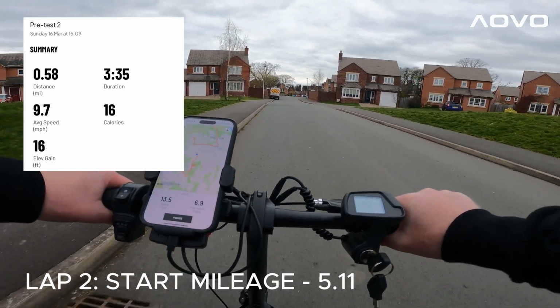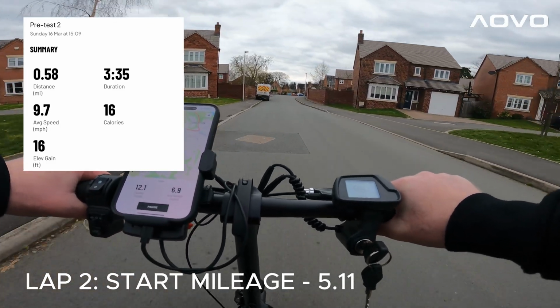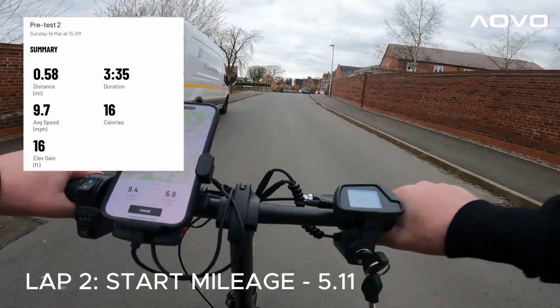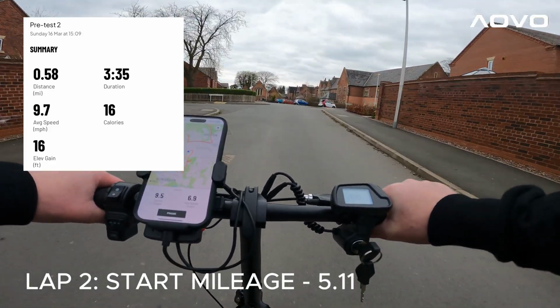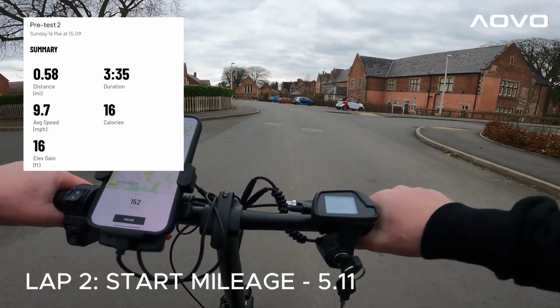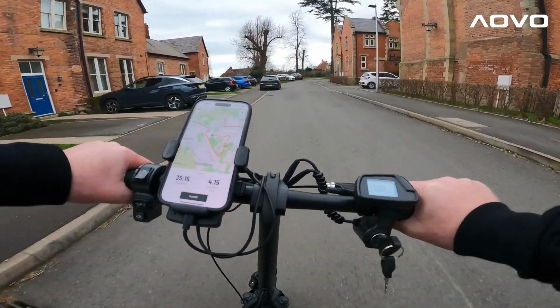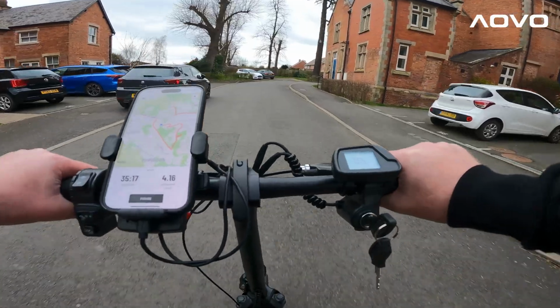So on to lap 2. Once again, I started filming this lap just a short distance away from home. So a distance of 0.58 miles. And this lap starts at 5.11 miles.